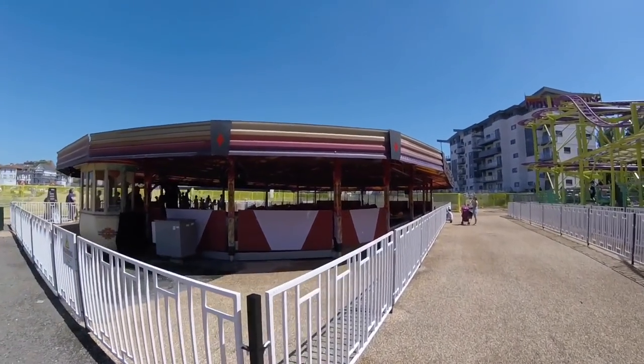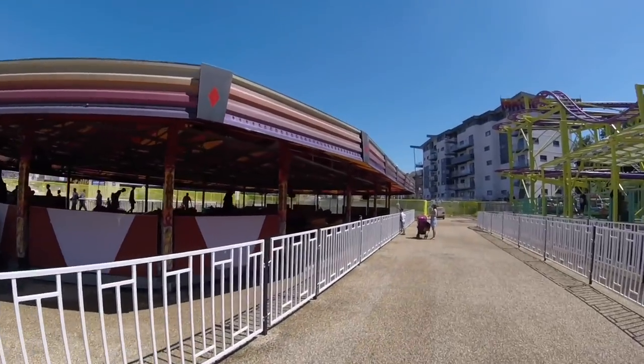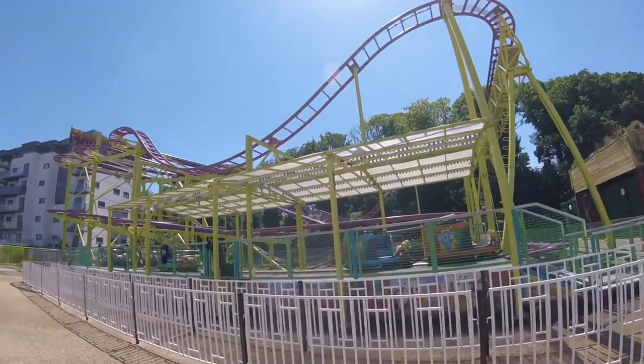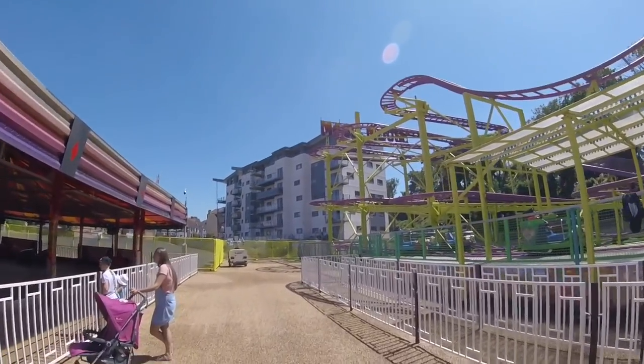Oh, classic Dodgems. This was at the other end. You didn't really rate them, did you? No. Well, yeah, the Magic Mouse is walk on. But I'll just walk to the end of here. I'll just show you how close it is to these houses or these apartments.